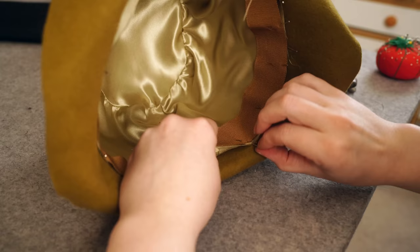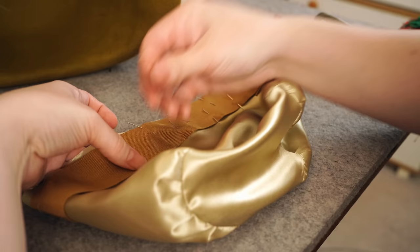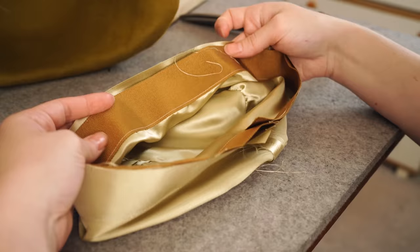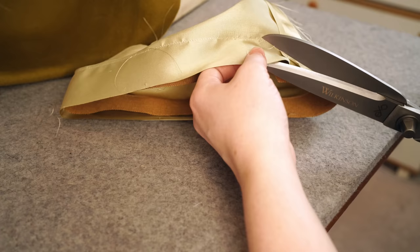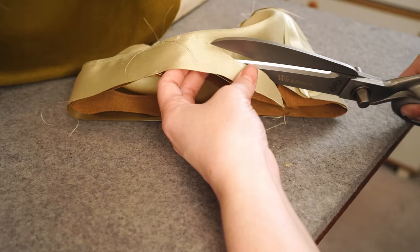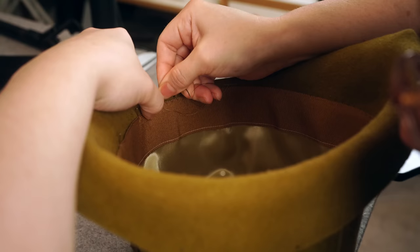I am going to be stitching the Petersham ribbon directly to the lining at the top edge, so I moved pins over and machine stitched that, and now I can trim back the lining so it won't show out from underneath the Petersham ribbon. So this is a fairly quick way to do it. Some of my originals actually are glued together instead, or shellacked together, but that didn't really seem like the easiest option for me. In this case, stitching is far easier in my opinion.